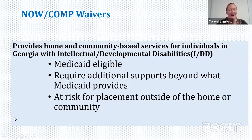All right. So this is the largest waiver program in Georgia, and it's specifically designed for people with intellectual and or developmental disabilities. So we call this IDD, intellectual disabilities or developmental disabilities. This is a waiver that everyone talks about when they say, do you have a waiver? There is a waiting list as well for this. We'll talk about that. Its purpose is to keep those who qualify in their homes and communities out of an institutional setting. It is available for all ages.